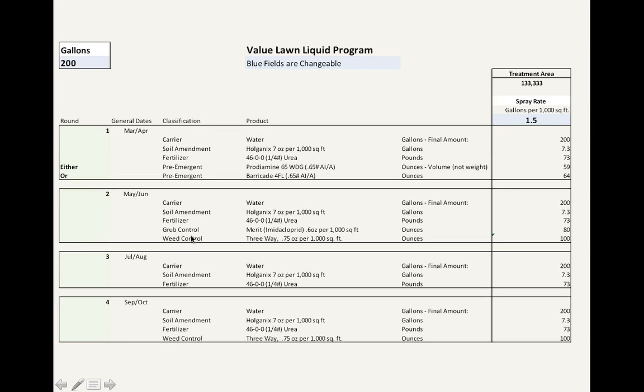Weed control, generally that's when you're putting down weed controls, like May, June time frame. And you can always spot spray, of course. If you're out and see some wild onion or something like that, or some chickweed, just spot spray. But if you're tank mixing it, just put the 3-way in. This is a value program, so we have it at a low rate at 0.75, so 3/4 of an ounce per 1,000 square feet. So in that tank, you need 100 ounces.